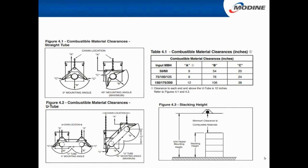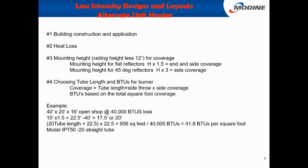So anyway, you've got to worry about mounting height. That makes a big difference. Now we're going to start talking about heat loss. If we're looking at mounting heights, we have to make sure we've got the right throw on these units. We take the mounting height less 12 inches off the ceiling for clearance. We needed 12 inches off the ceiling, 2 feet off the back wall. Then we take the mounting height times 1.5 for a flat unit, laying flat like this, and that's the throw you'll get out of that unit.